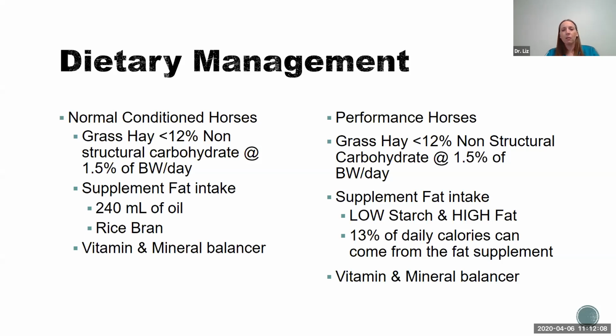Some horses can handle a little bit higher non-structural carbohydrates. So if your grass hay is 15% and that's part of their diet, some horses are okay. A lot of it's going to depend on how much exercise they're getting, what else you're feeding them, and their specific needs and ability to process those sugars.